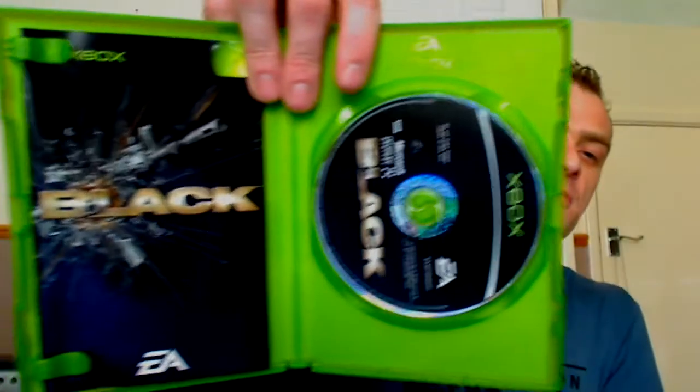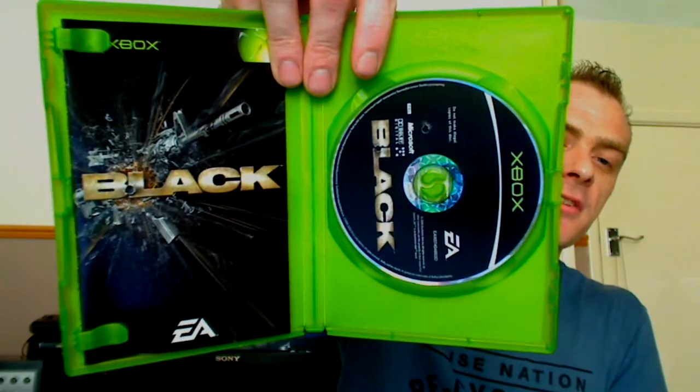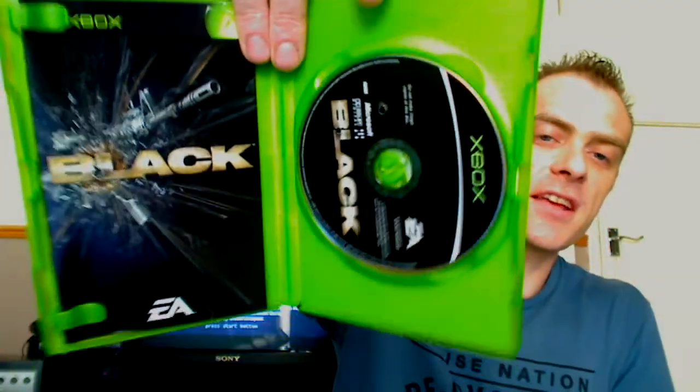Not loads of swearing like you get in these games on the 360 and the PS3. They just seem to be full of foul language, as if that's some sort of big thing. Keep swearing every 5 seconds. But yeah, pretty decent game, in absolutely lovely condition. And for £1.99, you can't go wrong. Definitely recommend picking it up, 360 compatible.